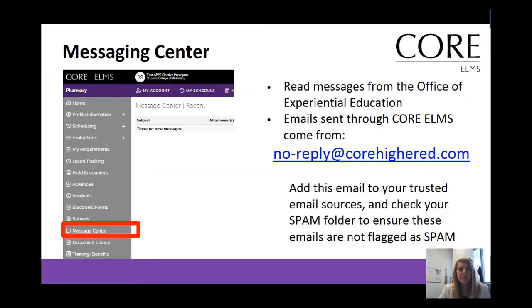Messages from the Office of Experiential Education will be saved in the Message Center on Core ELMS, but the emails will be coming from no-reply@corehighered.com. So if you can add that email to your trusted email sources or check your spam folder if you're not getting our emails, it might be helpful.